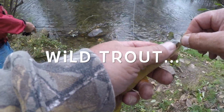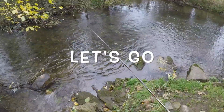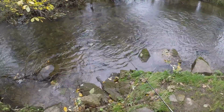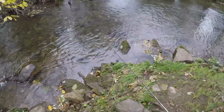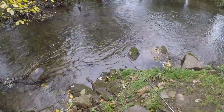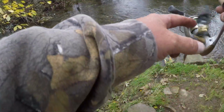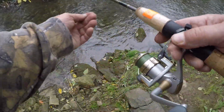All right, here we're going to do another episode, our first of the series of episodes on wild trout fishing. You can see here we're fishing in a nice little creek. This creek happens to run through a nice park in the city of Allentown. I can't tell you the name of the creek. Believe me, this creek runs through the city of Allentown.